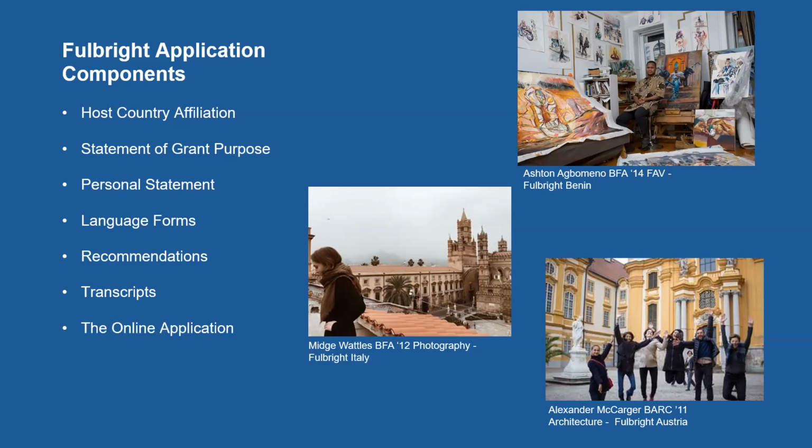The online application is really long and includes 5 to 6 additional essays. Start this early. This is not a last-minute thing, and be neat and consistent in both content and in formatting. You want to have a strong application package from beginning to end.